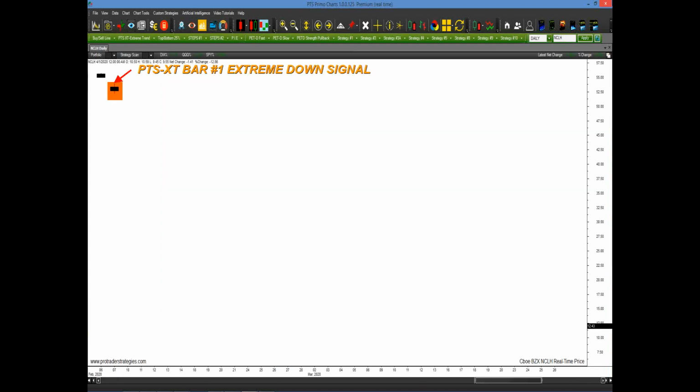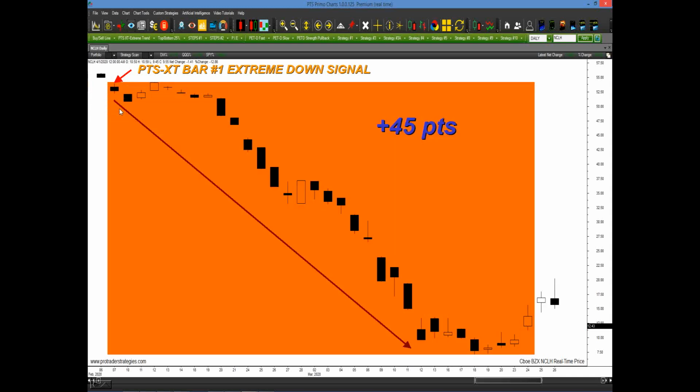Now, I don't want you to think that it's only designed for stocks to go up, because as you can see here, here's an example of a PTS bar number 1 extreme down signal. Using the same format, you would scan, and when you saw the bar count of number 1, you'd see NCLH right here outlined in a kind of a reddish orange. All right. What this means is that that's your signal on the very first bar, and look what happened. The stock went down 45 points.